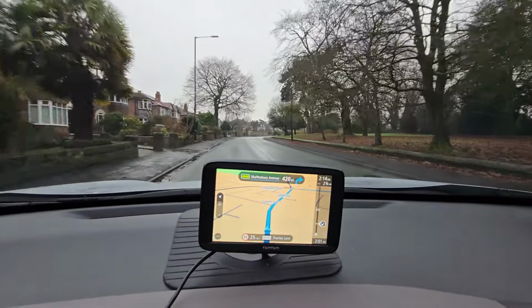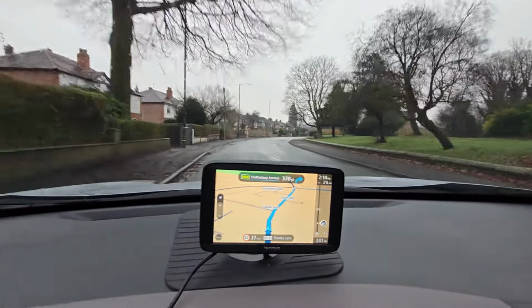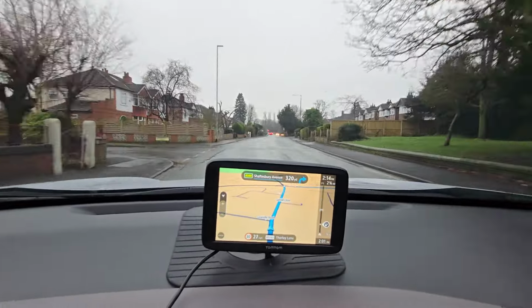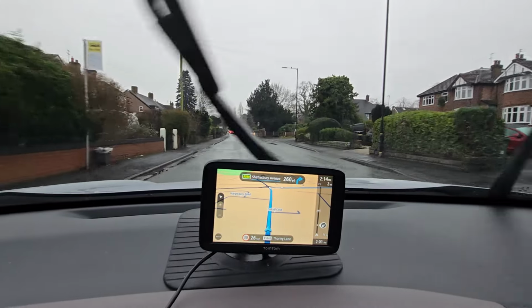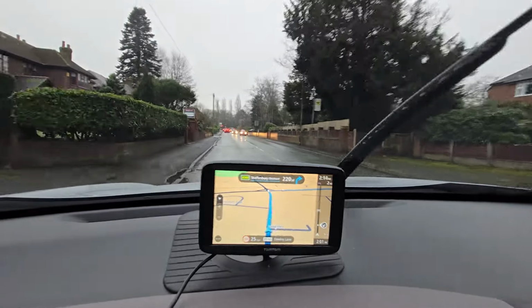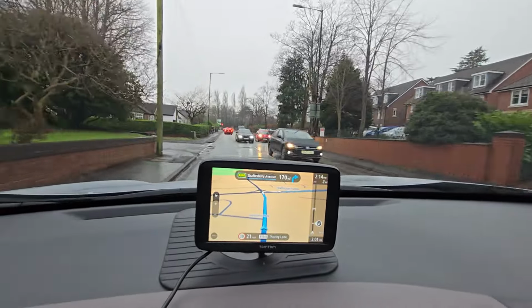So apologies, the sat-nav is just having a little dance right there, but I think you should still be able to see the instruction after 300 yards, turn right. So I can see the red car parked on the right hand side, and just a bit wary of that.